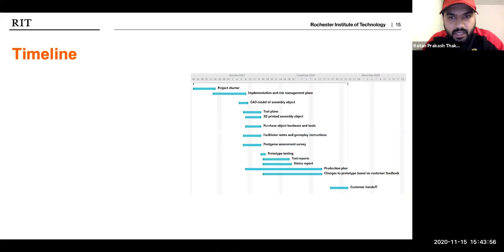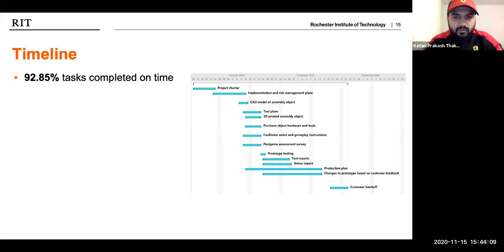Speaking of the overall timeline of the project, on the right hand side, there's a Gantt chart which reflects the timeline of our entire project, starting from the project charter until the customer handoff. So total of out of 14 tasks, we completed 13 tasks on time, which is 92.85%.